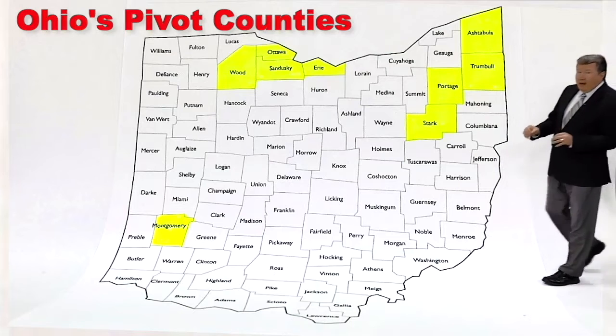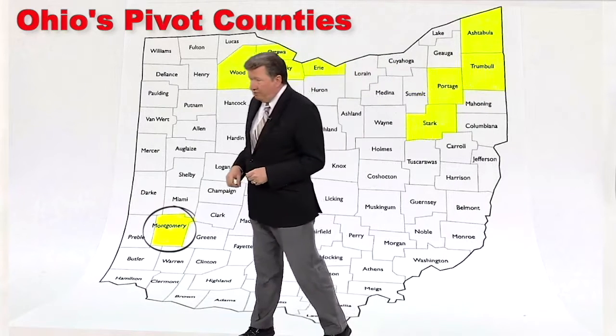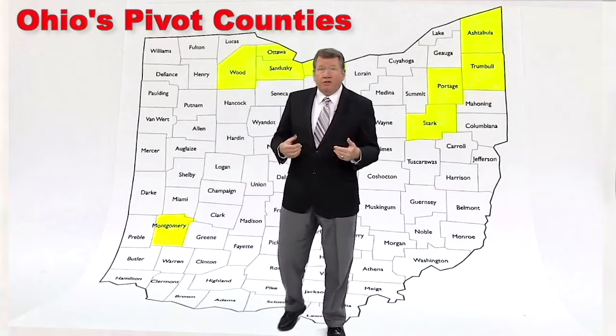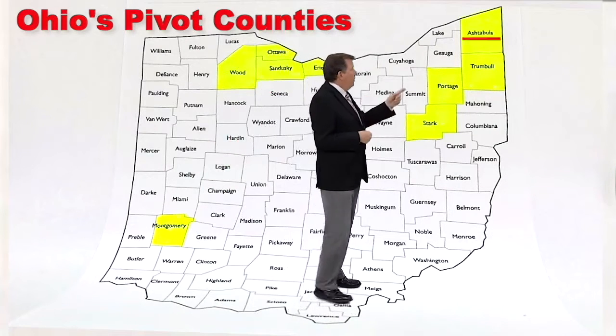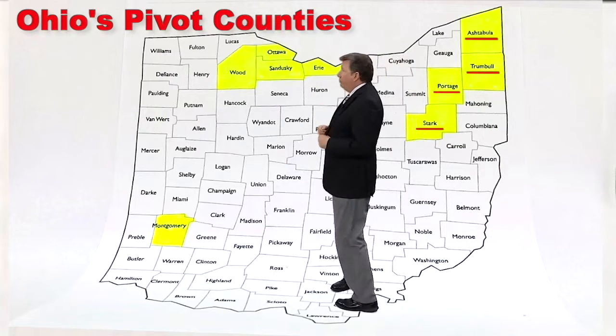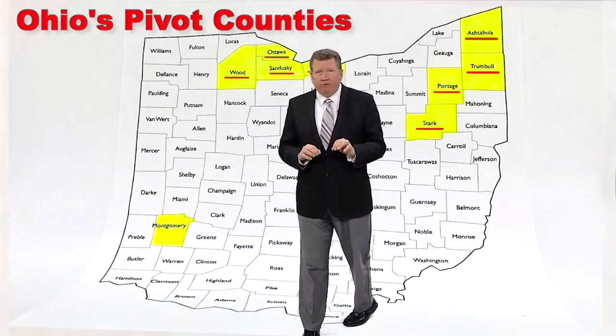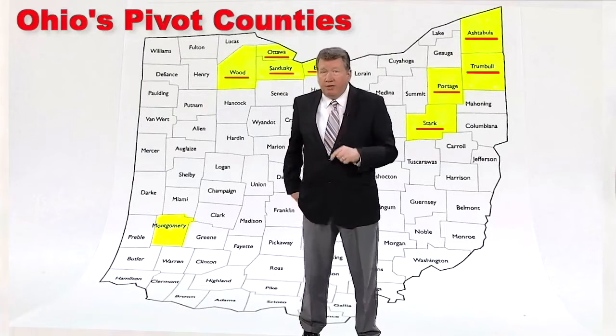Here in Ohio, we have 9 pivot counties, but with the exception of Montgomery County, down here in the southwest part of the state, home to Dayton, all the rest, as you can see, are in northern Ohio, including Ashtabula, Trumbull, Portage, and Stark to the east of Cleveland. And to the west, we have Erie, Sandusky, Ottawa, and Wood. These are the areas that are going to be receiving a lot of attention between now and November.